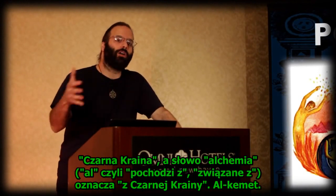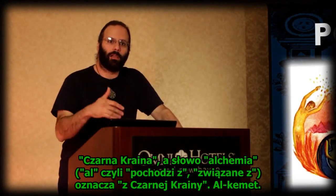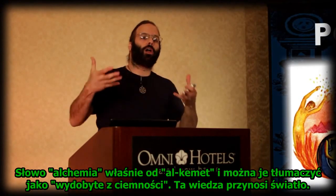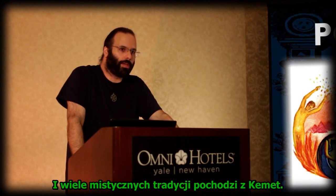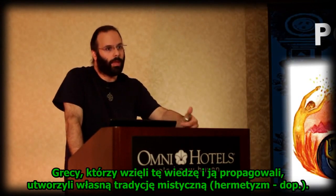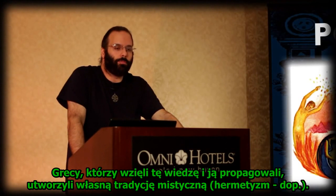And we get the word alchemy from that. It means from the black land, Al-Kemet, which is where alchemy comes from. And that means out of darkness, this knowledge will come and bring light. Because a lot of these mystery tradition teachings do come from Kem. And also the people who took it from Kem and started to propagate it in other areas were the Greeks in the Greek mystery traditions.